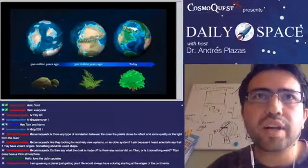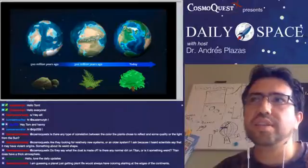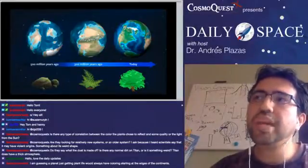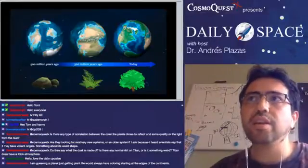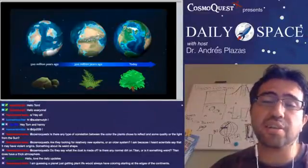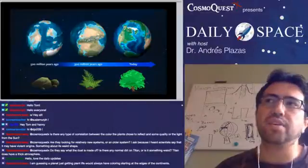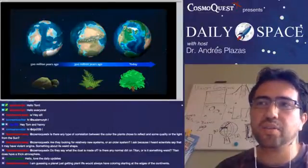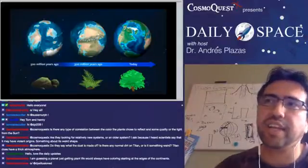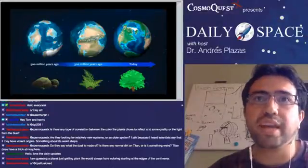Are they looking for relatively new systems or an older system? I think they're looking for relatively older systems because they were saying that you should not be able to see such a strong signal with a relatively younger system. And of course, this is the usual assumption that things are working the way they work here on the Earth. So in this study, they also look at what happened with the Earth, and they conclude that the reflectance signals should be larger in an older planet than in a younger planet.